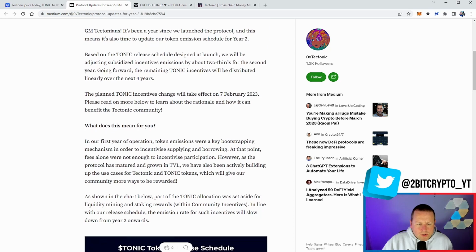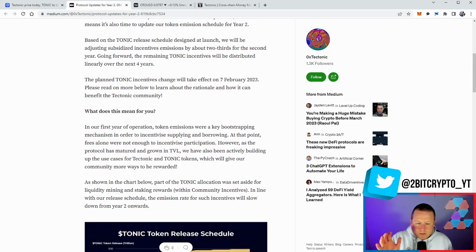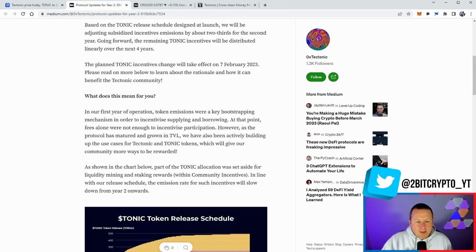So ultimately, if you hold Tonic, what does it mean? Well, the token's emissions were a key bootstrapping mechanism in order to incentivize supplying and borrowing. Remember, their whole entire business model is built upon people borrowing, people lending their crypto. It says at that point, fees alone were not enough to incentivize participation. However, as the protocol has matured and grown in TVL, we have also been actively building on the use case for Tectonic and Tonic tokens, which will give our community more ways to be rewarded.